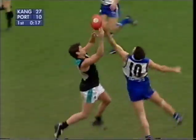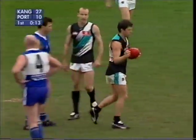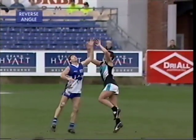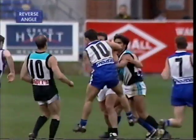To the outer wing, Treadray goes inside the 50. Clever mark taken by Josh Carr. Be a very handy goal right on quarter time. Coming up for his second possession, Josh Carr. He's kicked 7 goals, 6 for the season. See here on replay, Anthony Stevens just worked under the ball on that occasion.